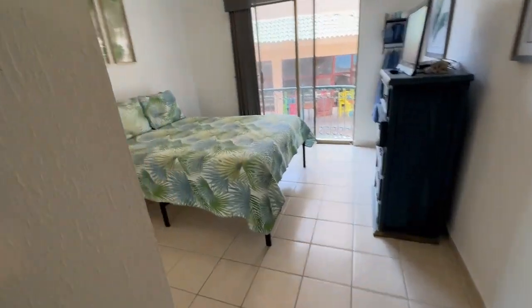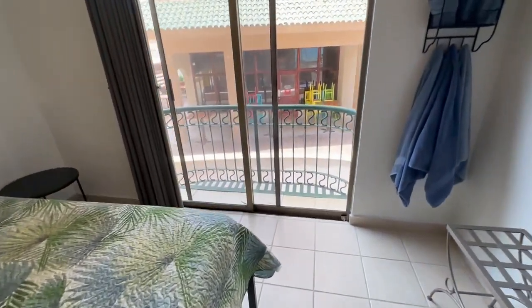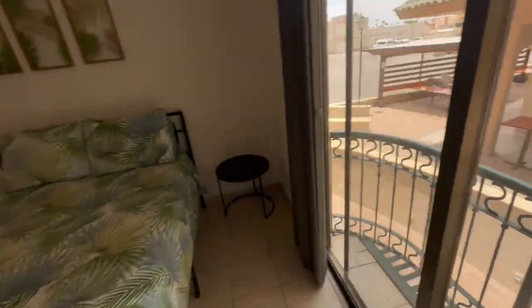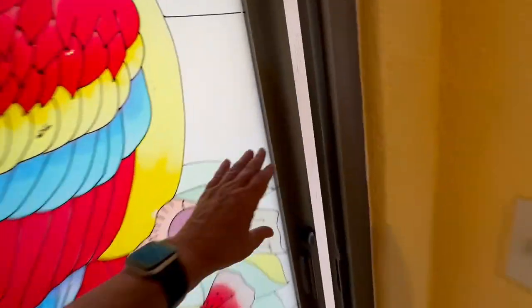It's a third bedroom right here. And it has its own balcony as well. This is really cute here. Look at that, isn't that just gorgeous? Love it.